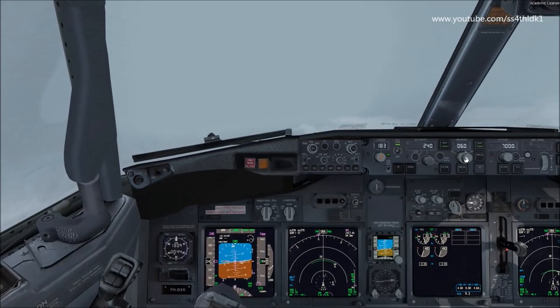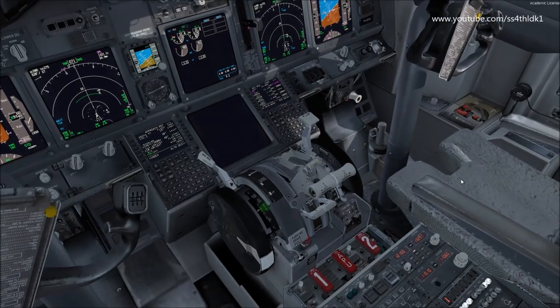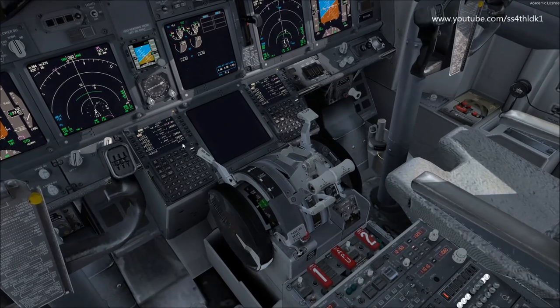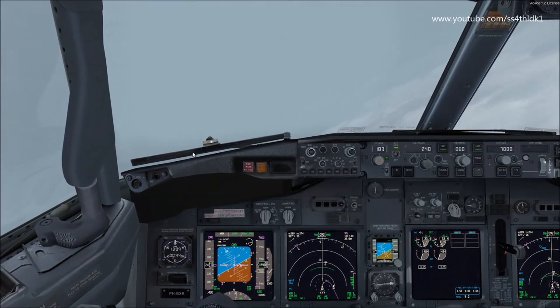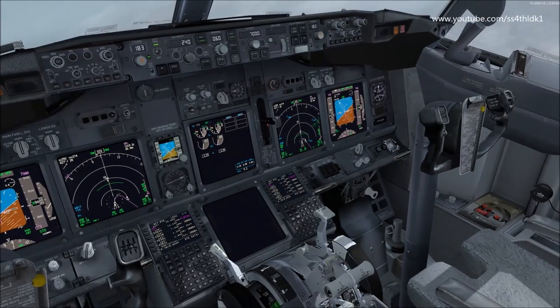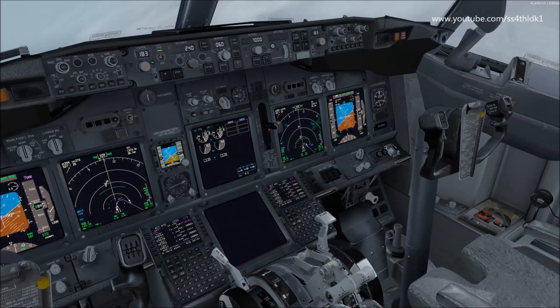Kilo 1575, leaving my airspace, continue Unicom 122.8, bye bye. KLM 134, contact approach, 121.2, bye bye. Contact approach, 121.2, bye bye, fijne avond.